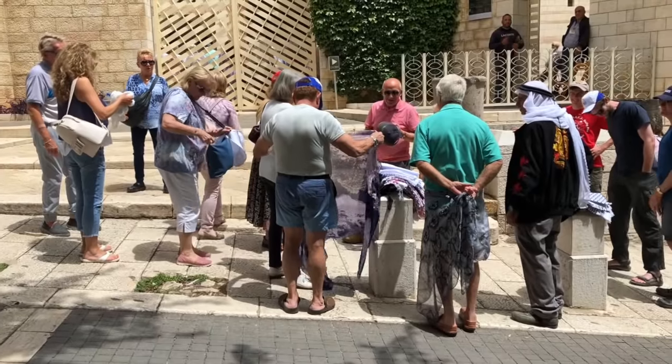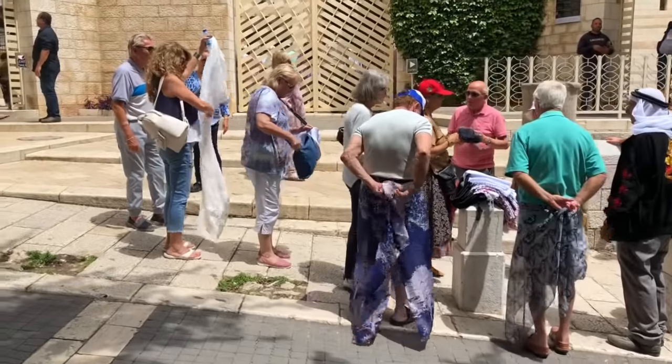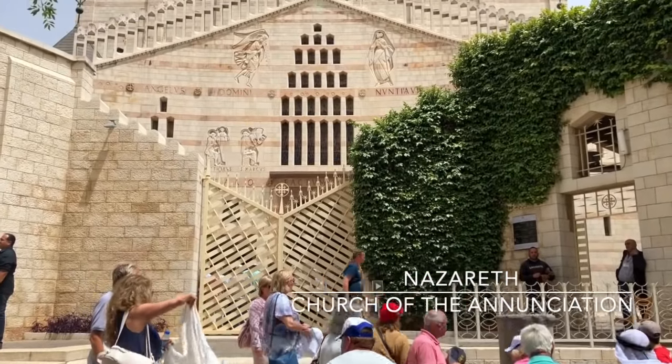If you're wearing shorts, you've got to have your knees covered. Even the men have to cover up their legs. They can't show their knees. So they're getting their shawls to go into the church. Also, you've got to have your neck area covered, shoulders covered.